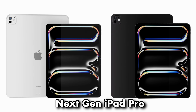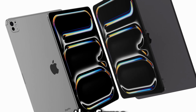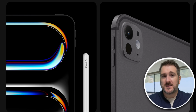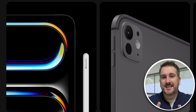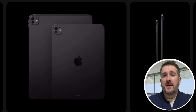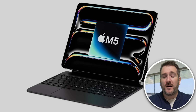Well, personally, all those design changes and all the big updates we've just seen are probably going to stay exactly the same. We're probably still going to get an OLED display, and we're probably still going to get the same form factor design, the cameras, everything like that is going to stay exactly the same, including the battery size and everything.